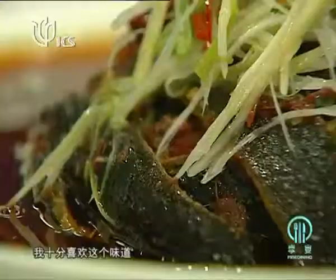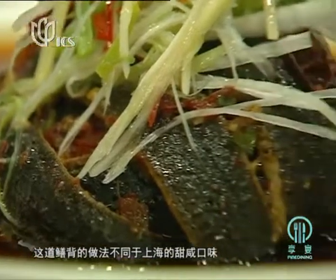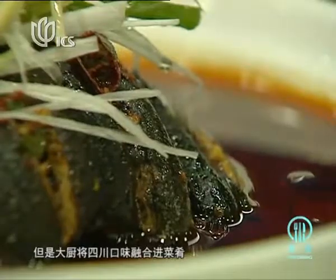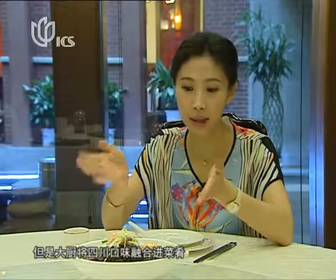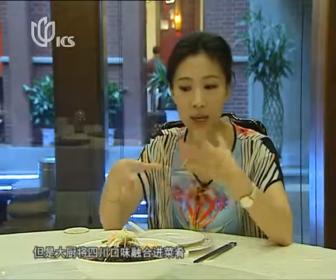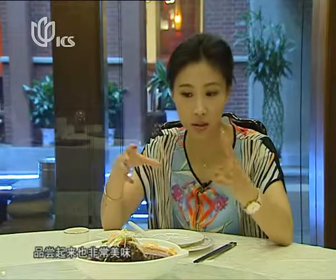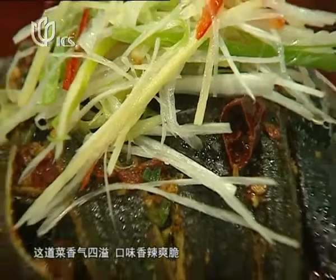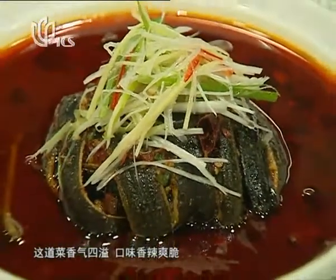Just loved it. It just creates a different taste, not like the Shanghainese sweet and salty taste. It is also very acceptable when they are fusing the entire dish into the Sichuan way of cooking. It gives you this aromatic, spicy, and crunchy texture. Very different.